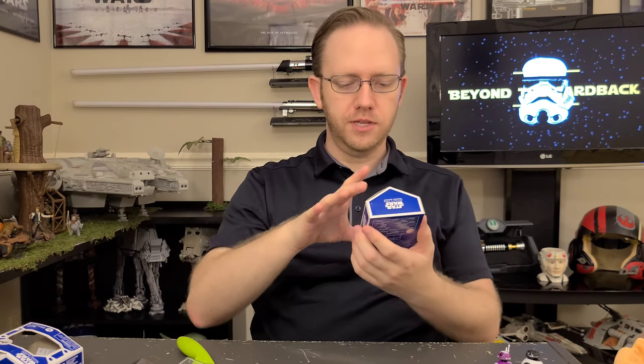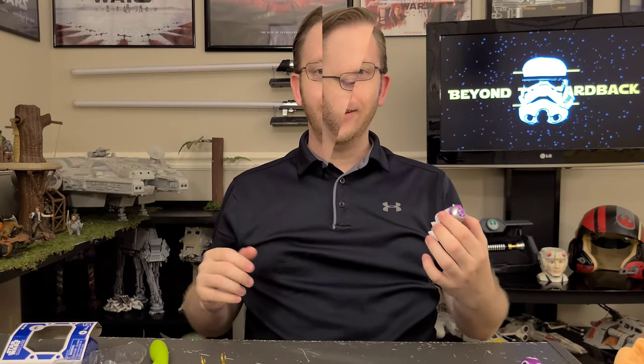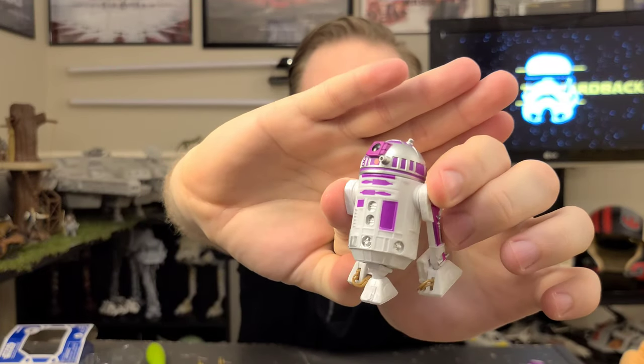Let's go ahead and open up this one that has the serving tray. Kind of excited about that. Okay guys, here it is out of the package, and it looks really cool. It's actually more of a purplish color than a pink, but it's really neat, and it reminds me of the droids that you can build at Disney World and Disneyland.